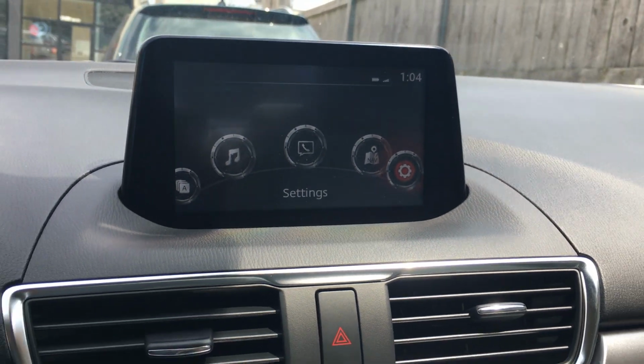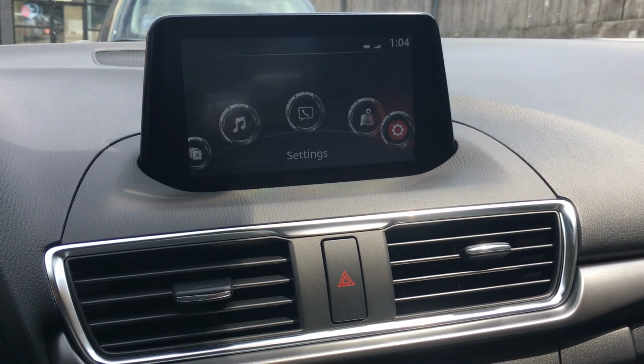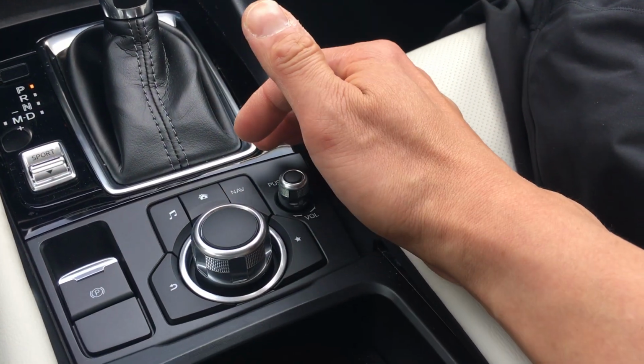Overall, fairly intuitive system. It does not have Apple CarPlay or Android Auto yet. That is expected, I believe, for 2019, which is great. It's a nice addition to have. But overall, it's easy to use while you're driving.